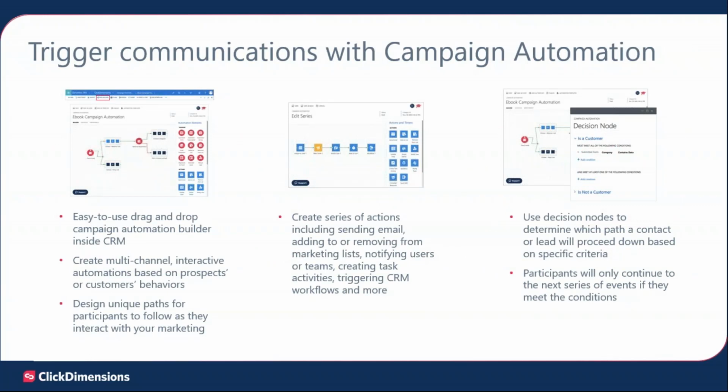Now, once you have all this wonderful data in your CRM, you probably want to act on it. And ClickDimensions, we have our campaign automation tool. So this is our nurture or drip marketing. It's really easy to build out, drag and drop. But what it does is react on different interactions. So you set these up ahead of time.